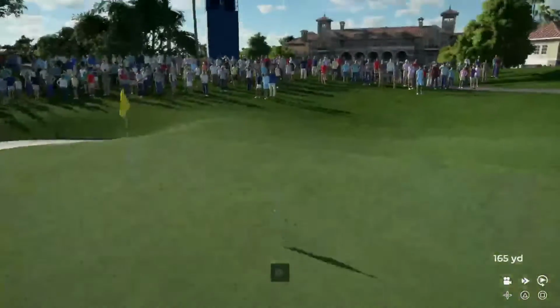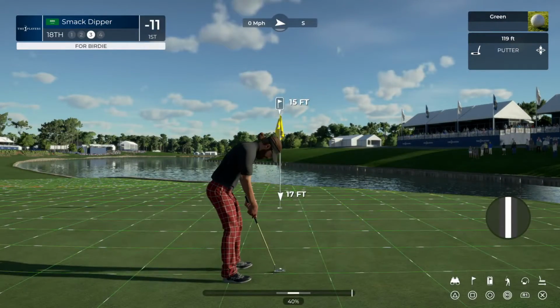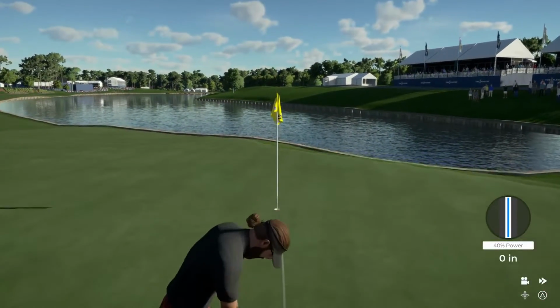Any bounce to the left here would be helpful. That's well played. Anything on the green from there was fine. And this is why they put in hours and hours of practice. A putt to win it all.